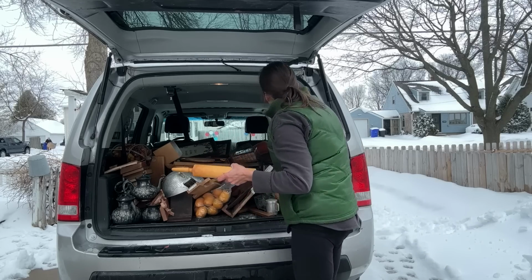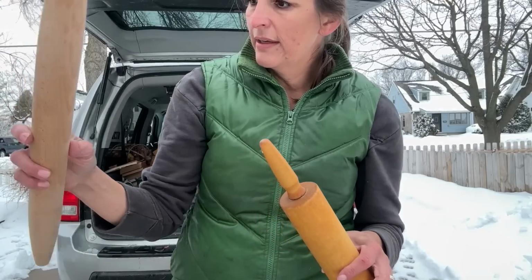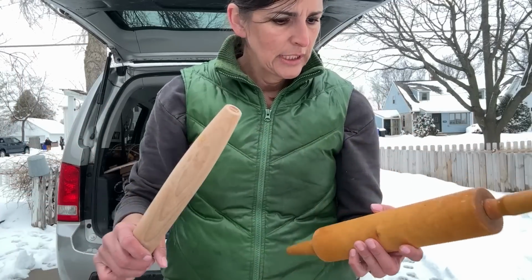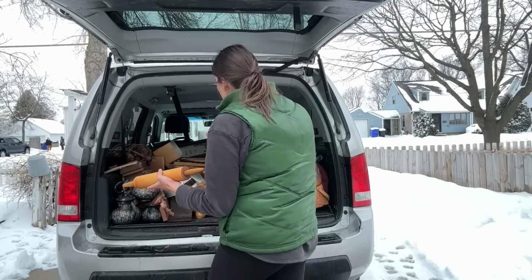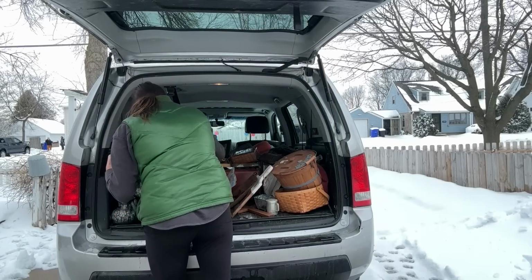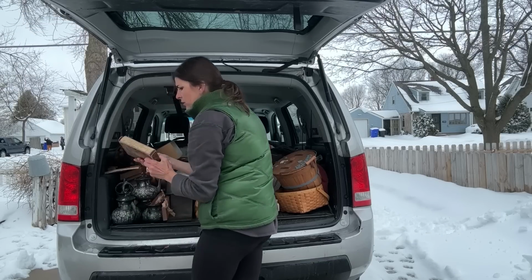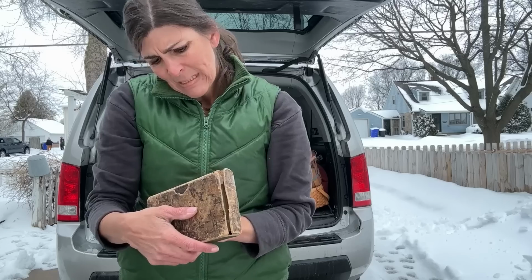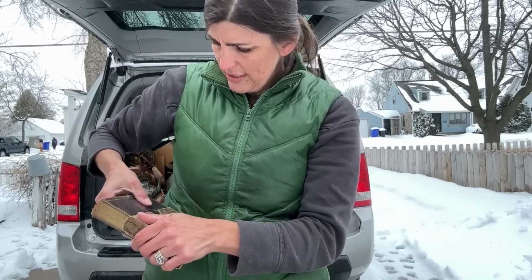Okay. I got some rolling pins. I think this is a rolling pin. I grabbed it. I thought it was super cool. And then this one I'm going to refab as well. So, 2 things I want to show you.